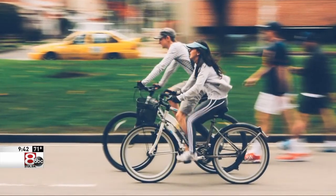So when it comes to using sidewalks and using the streets, bikes are allowed to be on the streets, but what are the unspoken rules about riding your bike on the sidewalk? Well, you have to be courteous, just like you were walking. Obviously, a bicycle goes faster, and it's harder to maneuver than somebody walking and stepping to the side.